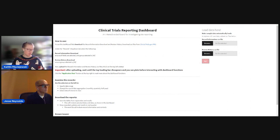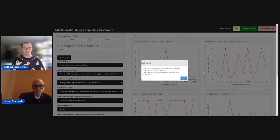So this is the landing page when you first go to the clinical trials reporting dashboard. An administrator would upload the CSV files that they download from the PRS system, and then the dashboard merges, aggregates, and flags studies for review. This left side includes simple instructions for a user about what files to download and what the dashboard can do. And for this presentation, I already have sample data automatically uploaded. So it says files are successfully loaded, and then we click go.